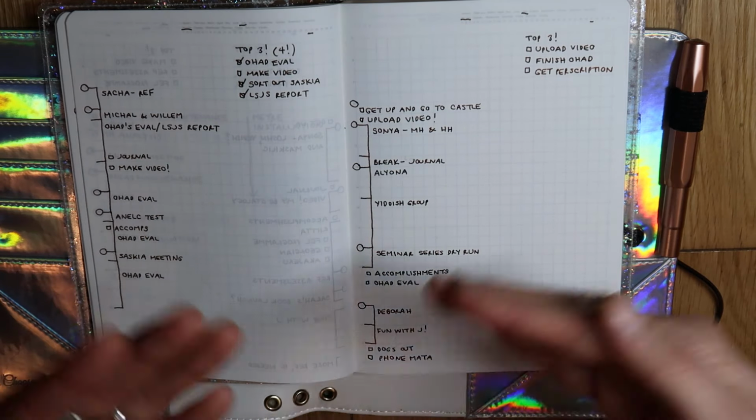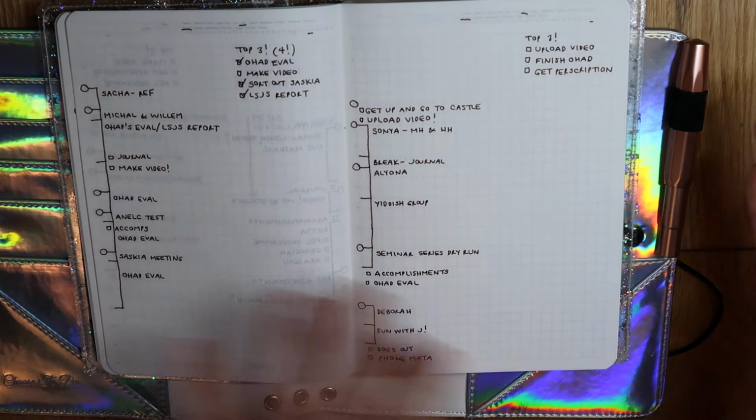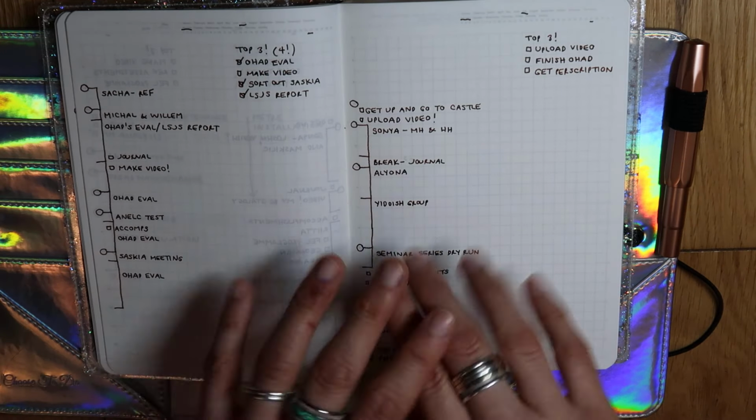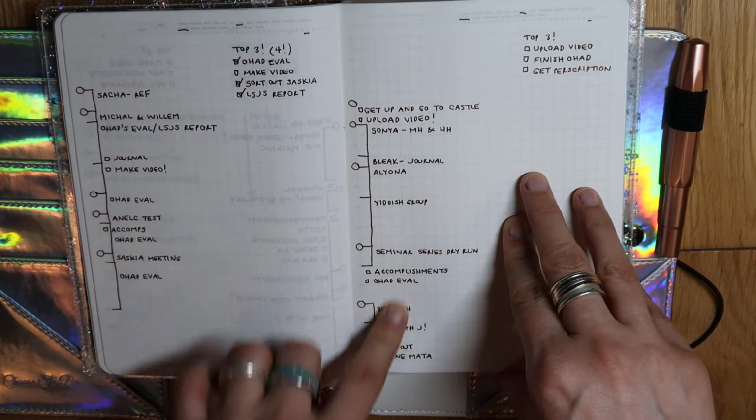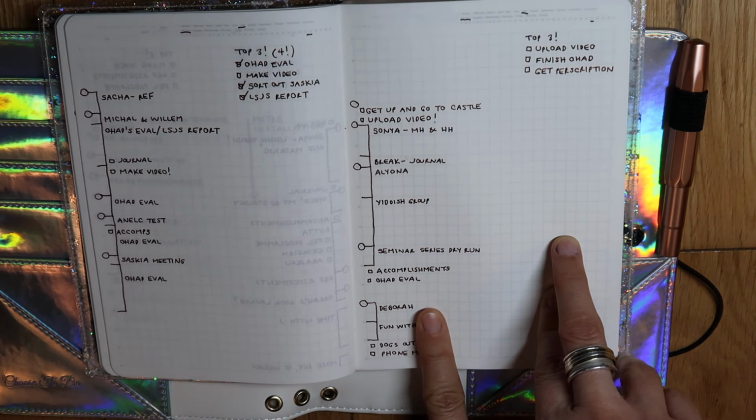It's more of a before-the-day planner, the night before the day, where I just want to see what my day is going to look like. And it also helps me to write this down again. So this is my plan for tomorrow. This is what I want to do tomorrow.